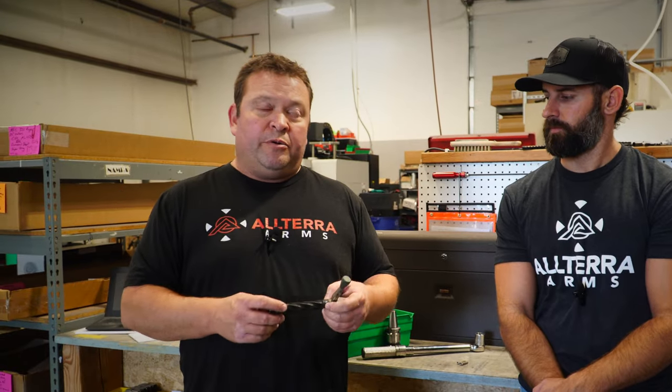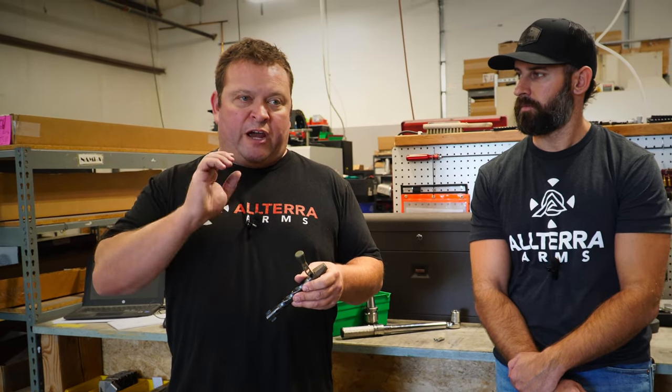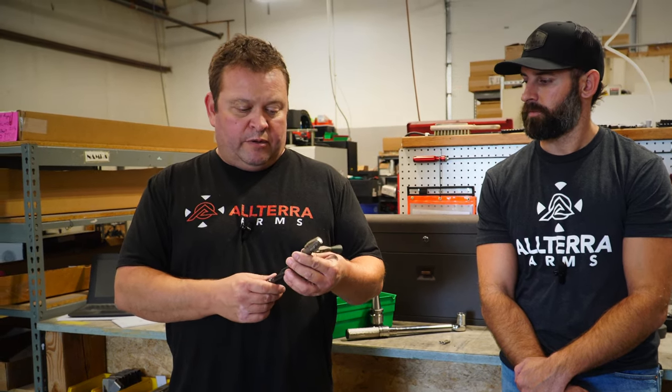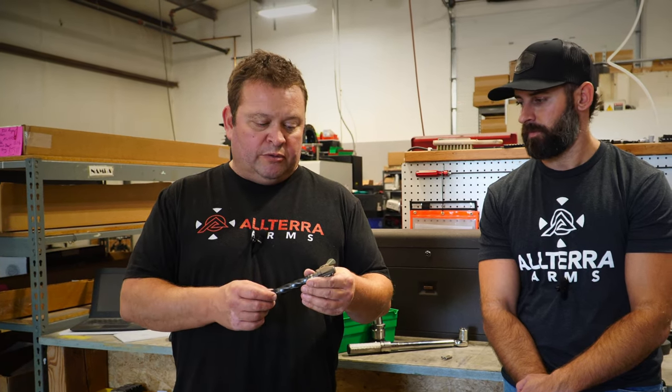Yeah, so pretty much the only companies that I know that use nickel boron on bolts are AR-15 machine gun companies, because the bolts are cycling so fast with so much temperature that they need something that's going to resist that kind of wear. We just went ahead and put it on these because we might as well have the best possible plating that we can get on our bolts.